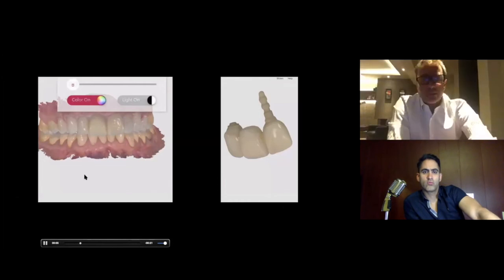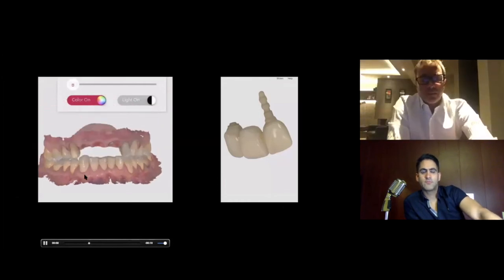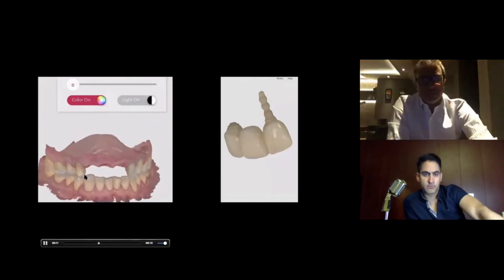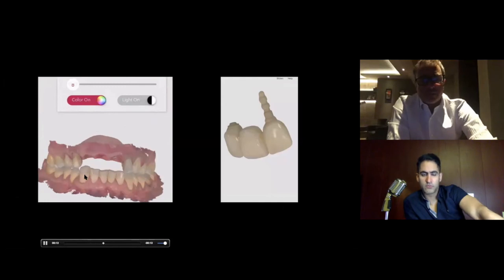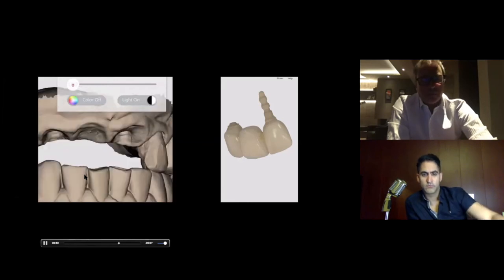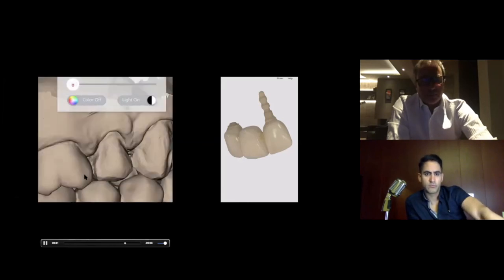Here you can see the pre-preparation scan of the provisional, the soft tissue scan, very accurate. Here you see the gypsum model, the virtual gypsum model.